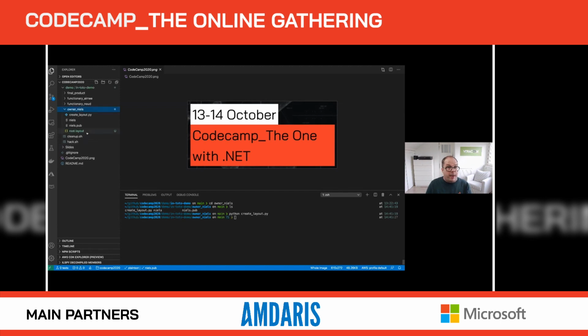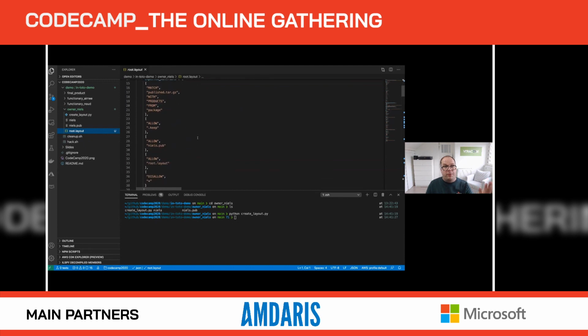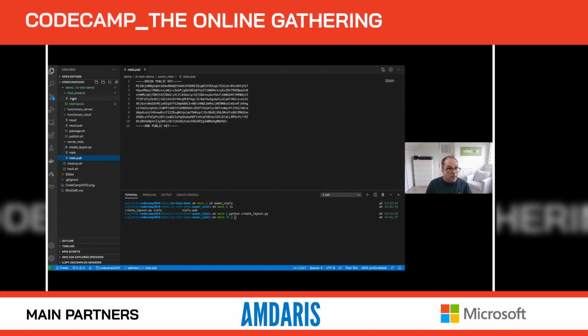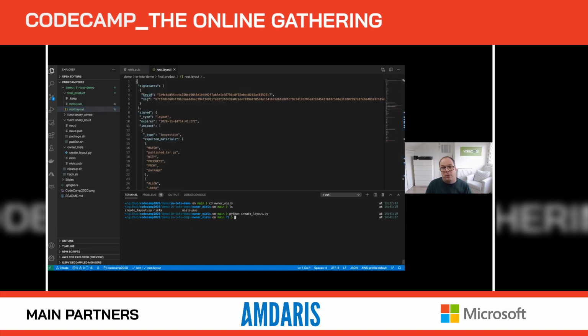It will produce a layout file, and in this layout file there's some cryptography happening, but you can also see there are materials that I'm expecting, there are products that are being output. So this is the definition of the supply chain and all the steps that I want to validate against. It also contains which functionary is allowed to do which step, right? So the developer can only do stuff and the packager can only package up and deploy it. We're going to see some demos of it. So I'm going to share the layout with the final product because we're going to validate the final product at the end. And I'm going to put in my public key because I signed this layout and you can use the public key to validate it.